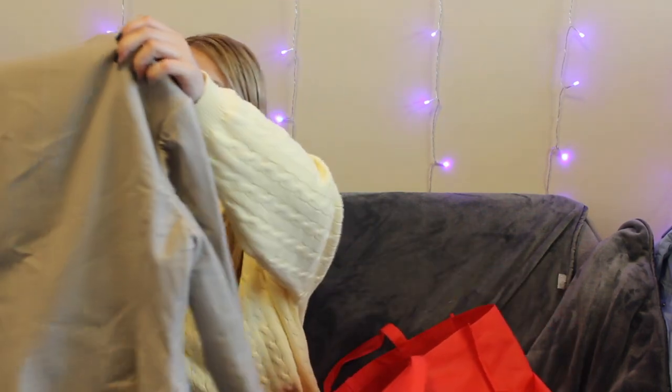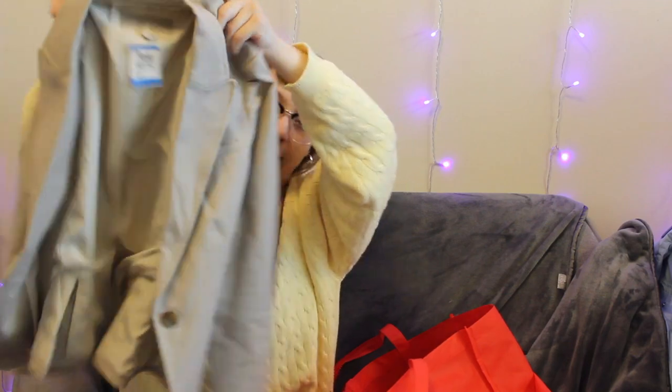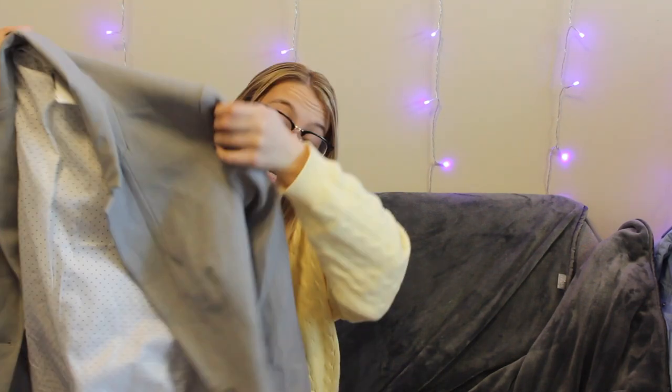Oh, this one's so nice. This is Banana Republic for $4 and I didn't have a tan one. And this is just such a smart cut. I love it. All right, now this one was the splurge. It was $7.50, which I think is kind of a lot, considering these were $4 and I didn't really need them in the first place. And it also is the one that has the stain on it, the gray blazer that I showed in my video.